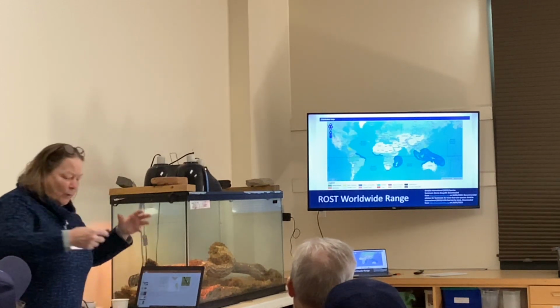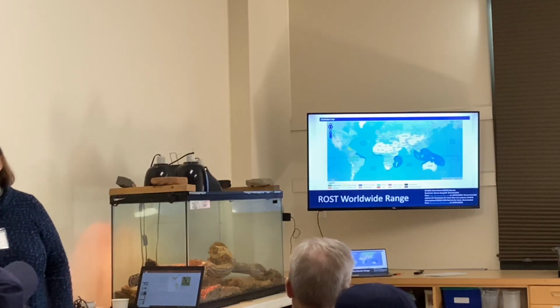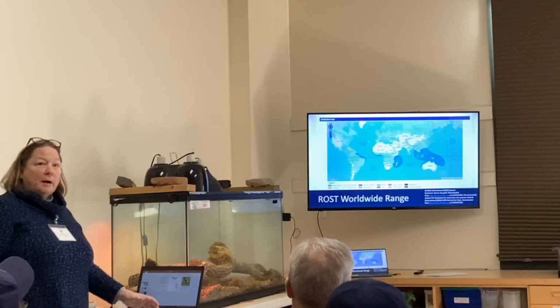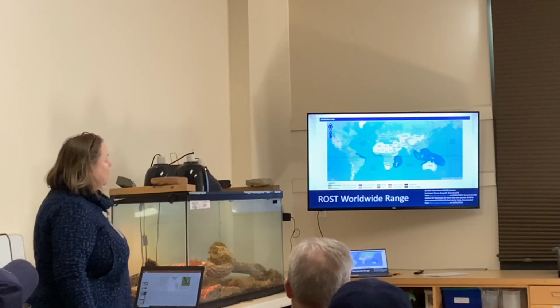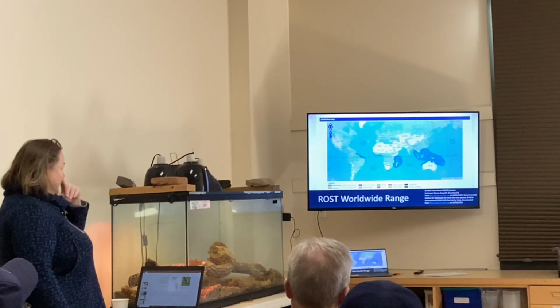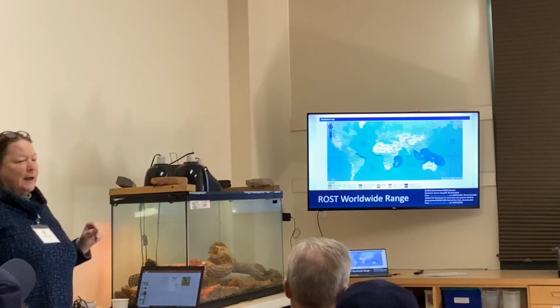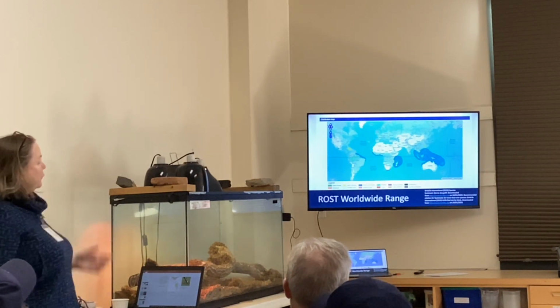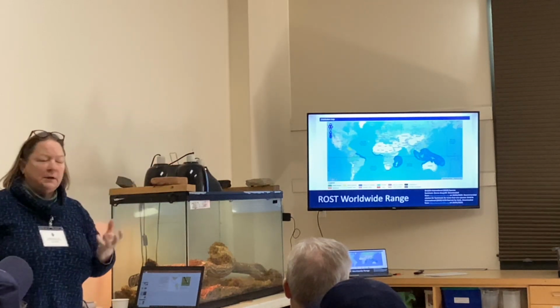So remember way back at the beginning we talked about what's full life cycle conservation. There is a geographic piece to this. So let's talk about Roseate Tern writ large. This is the Roseate Tern worldwide range. I learned something from this map, which is I usually said that Roseate Tern was circumtropical with an odd arm that comes up in the Atlantic.